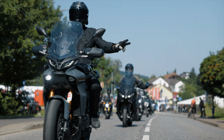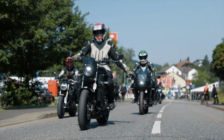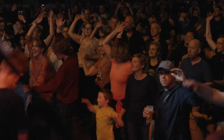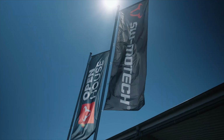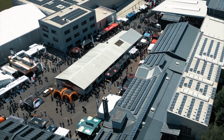But this trip was about more than just the open house weekend, so we tried to get some sleep, which was pretty tricky on the Saturday night given the music, frivolities and campsite burnouts. But in the morning we were ready to pack up and leave after breakfast, so tune into episode 2 to see where we headed next.